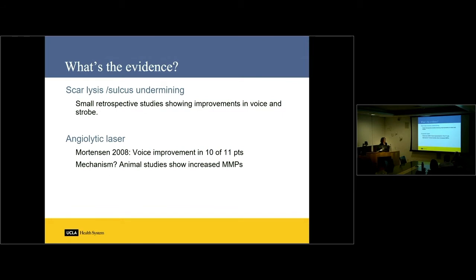One of the simplest things you could do would be lifting up the scar, trying to undermine it, which again, small studies might help. So the idea of an angiolytic laser, I think, is interesting, and at first it seemed absolutely counterintuitive to me. Well, why would you laser the surface of somebody's vocal cord who has scarring? The thinking is that it is similar to lasering for skin, where you will stimulate the tissues beneath to regenerate, and there have been some animal studies that show matrix metalloproteinases increasing in this situation. So this is an interesting, but again, small study.